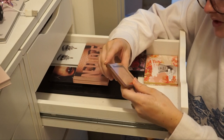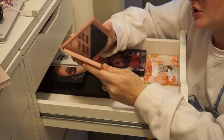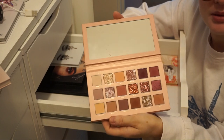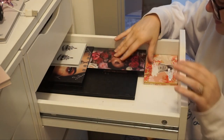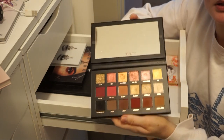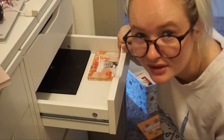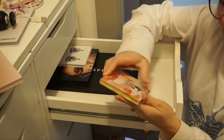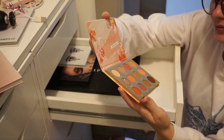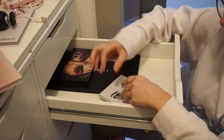Then I have this Steve Laurent highlighter. Getting rid of that. Don't know what that's doing in here. Huda Beauty Nude. I'm not going to use this, so I'm going to get rid of it. It's just not my colors. Huda Beauty, I'm going to get rid of this too. Wow. I'm surprised by myself, really. Down to the wire here. Going to keep this. I literally have like four of these. This is brand new. Untouched. Love it. Keeping.